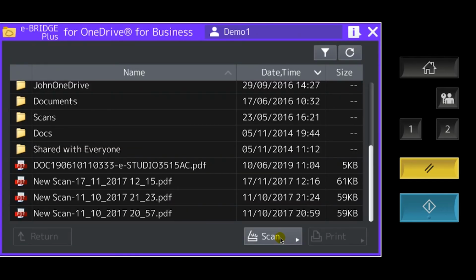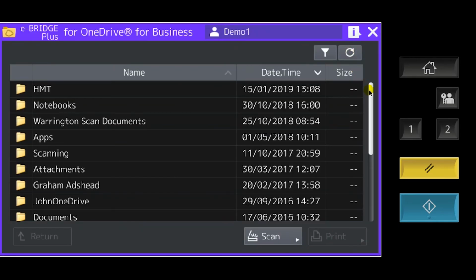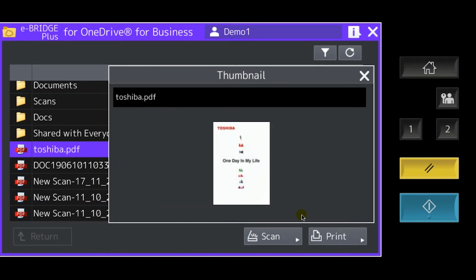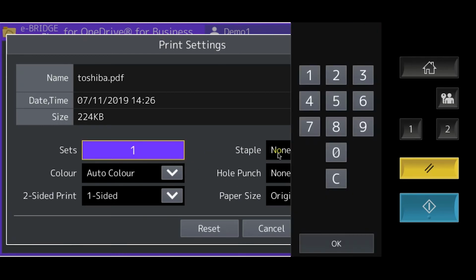Once the documents are stored, you can print them directly from the Toshiba device from the eBridge Plus app. Not only can you access the scanned documents from the Toshiba device, but you'll also be able to access and print the documents that already exist in the OneDrive for Business folders. Like scanning, you can change the preferences of your document before you print.